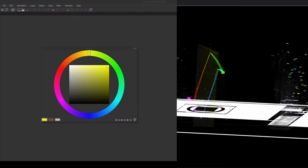All of these things you're seeing, these are all the swatches. If you're wondering what that is, that's what all those little dots are.